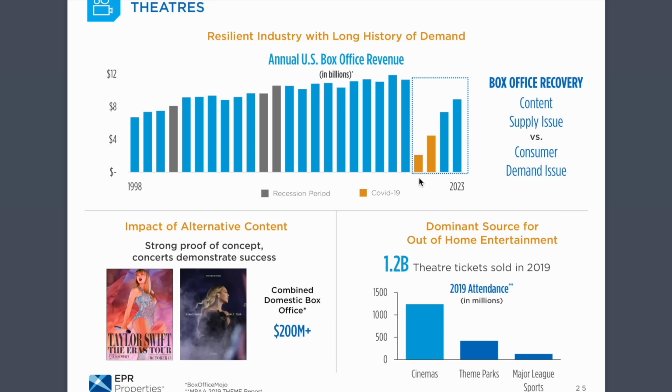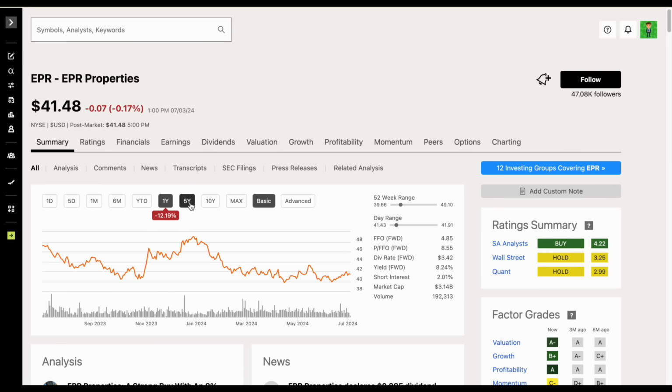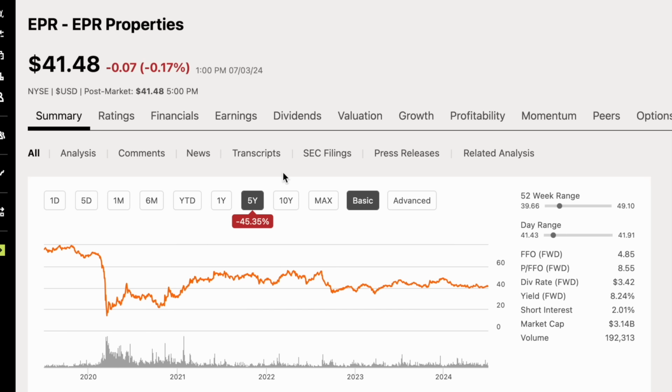So this definitely took a huge toll on EPR, and if we go back to Seeking Alpha, we can see over the past 5 years, the company's down about 45%. But if we look at where they were trading pre-2020, this company was trading as high as around $72 per share, or even close to around $78 per share. So it is way off from its all-time highs. It is significantly lower than it was pre-2020. But here's what's really interesting about this.